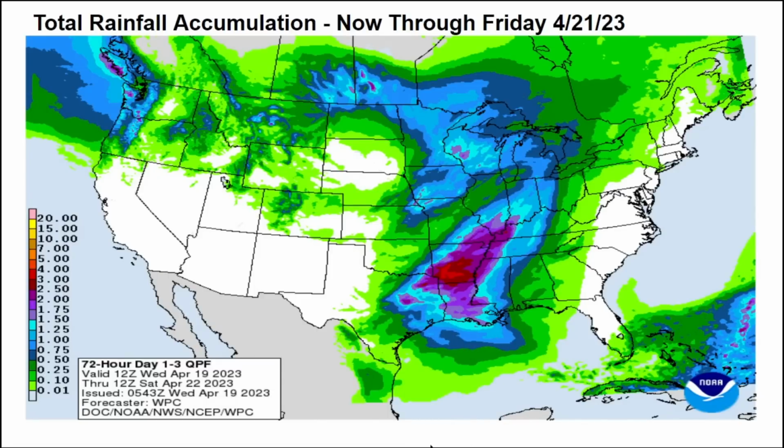But even though we don't have severe weather in some areas, we could be seeing heavy rainfall in other areas. So total rainfall accumulation from now through Friday here late this week will be pretty robust. We've got a decent shot of 2 to 4 inches of rain anywhere in these purple and red shaded colors, with the bullseye down here into southern Arkansas with rainfall amounts near 4 inches there going through the rest of this week.